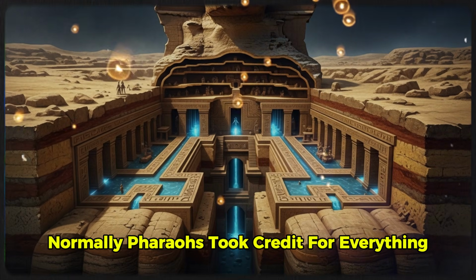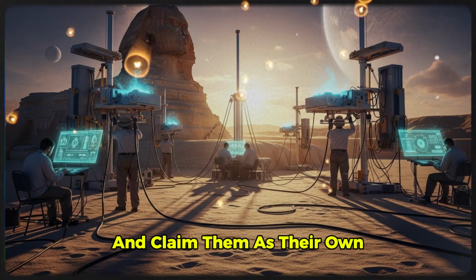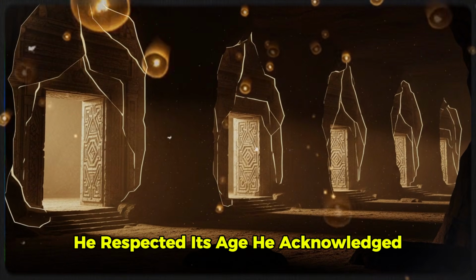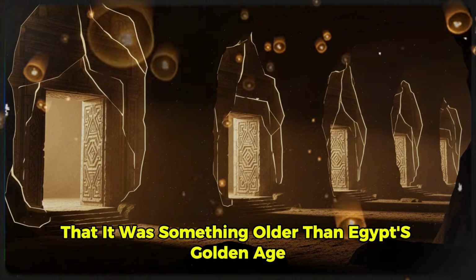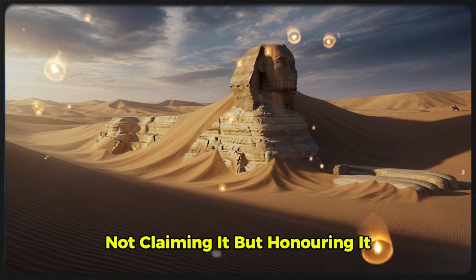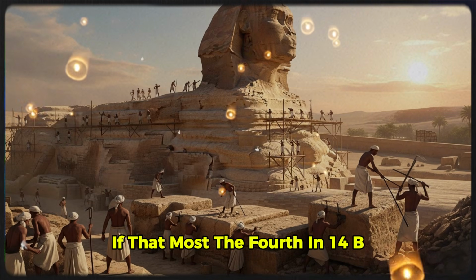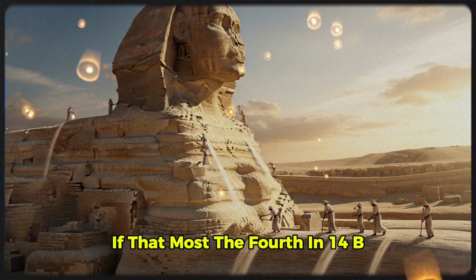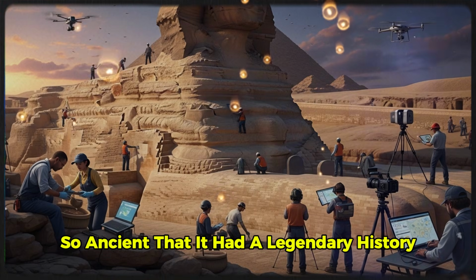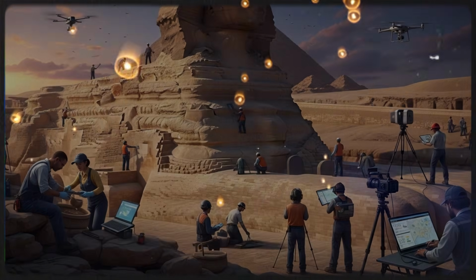Normally, pharaohs took credit for everything. They would put their cartouche on monuments and claim them as their own. But Thutmose IV didn't do that with the Sphinx. He respected its age. He acknowledged that it was something older than Egypt's golden age. He placed his inscription between its paws, not claiming it, but honouring it. Think about what that means. If Thutmose IV, in 1400 BCE, considered the Sphinx to be ancient, so ancient that it had a legendary history, how old must it actually have been?